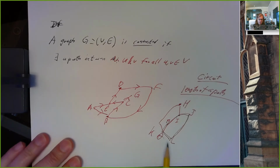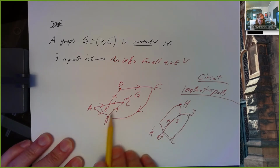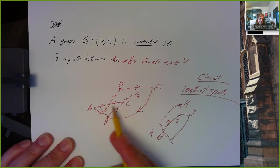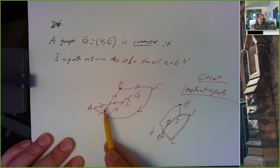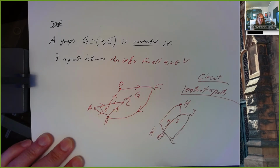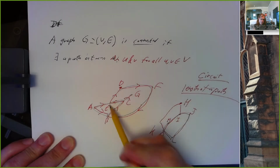Is the first one a circuit? Yeah, so Q, L, J, I, M, Q would be an example of a circuit. So circuits are a type of path. Like A, E, C, B, A would be a circuit. But there's no circuit, and even if we ignore the directions and take this as an undirected graph, there's no circuit that includes G, because if I start following a path from anywhere and I get to G, if it's directed, there's no way to get out of there.